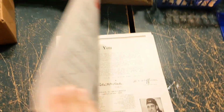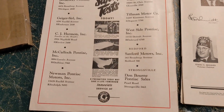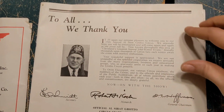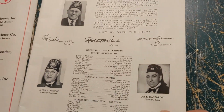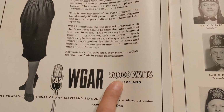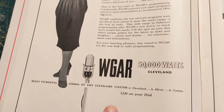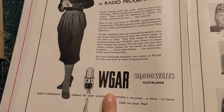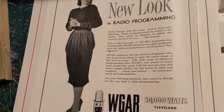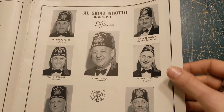This cover is detached, and I did disclose that in the listing, but I love that it has all the old ads. Here are the founding members or the producers of the event. They put it together, those guys in the fezzes there. And look at this old ad, WGAR Cleveland, 50,000 watts. Most powerful signal on any Cleveland station. That's amazing. So that's a country station now. But back in 1948, it was a brand new radio station. How fun is that? Okay, and there's more dudes in fezzes. Those are cool fezzes.